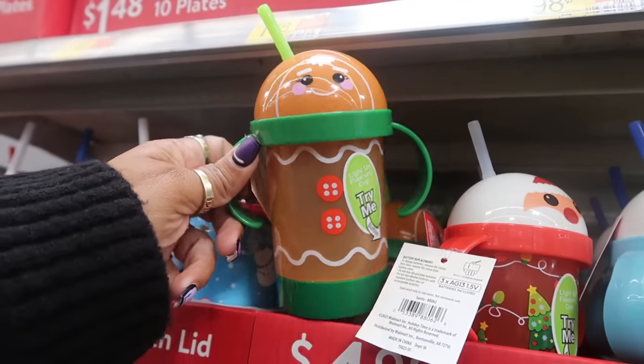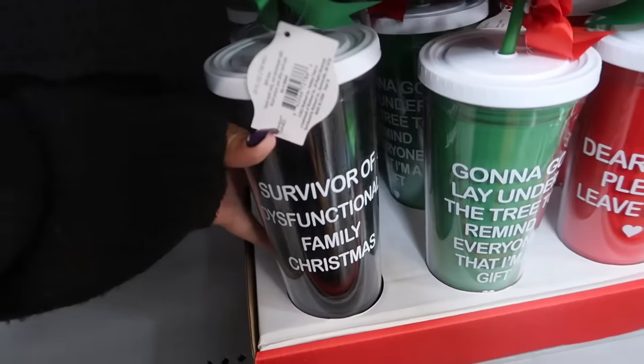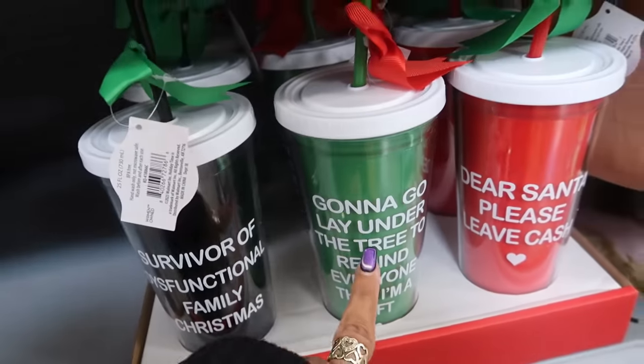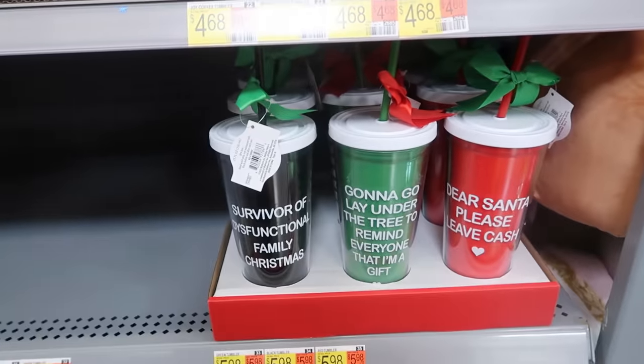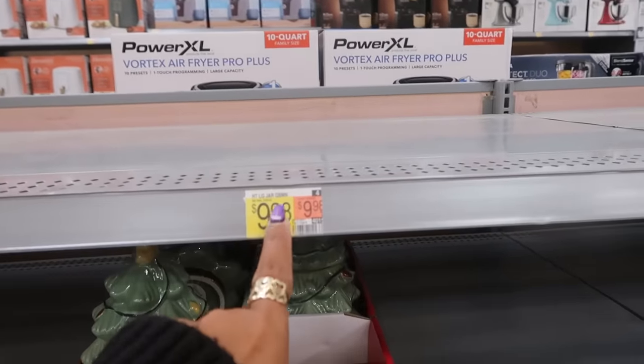No, look at that. $4.98. It says light up flashing cup. You got Santa and a snowman. Survivor of dysfunctional family Christmas. Gonna go lay under the tree to remind everybody that I'm a gift. And dear Santa, please leave cash. Those are $5.98.